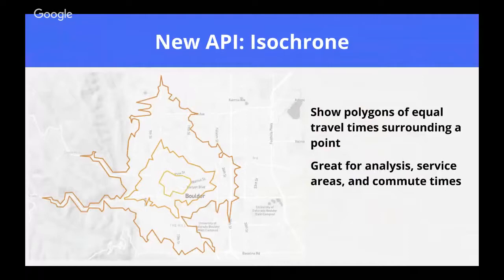Something we're really excited about is a new API that is an Isochrone. And an Isochrone gives you polygons of equal travel times surrounding a point. In other words, if I traveled 8 minutes in any direction, how far could I get? And this is a view of Boulder, Colorado.